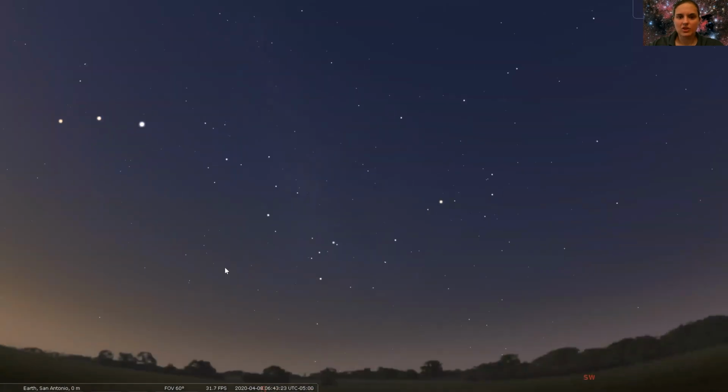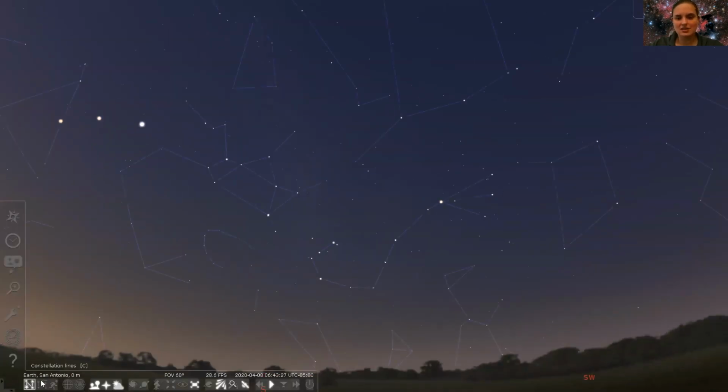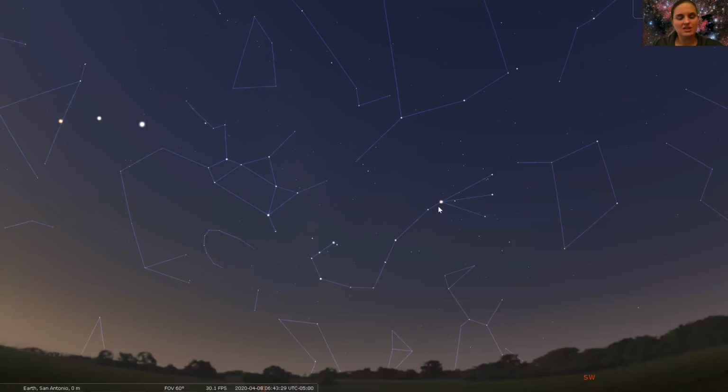So let's take a look at a few constellations that you can see. So let's bring up the constellation lines. So directly south, you'll see this J-shaped constellation. It's the constellation Scorpius, the scorpion, but it has gone by other names as well. For example, the Polynesians called this constellation Maui's fishhook. So for you Disney fans out there that love the movie Moana, they talk about this constellation, and it is a real constellation in the sky.